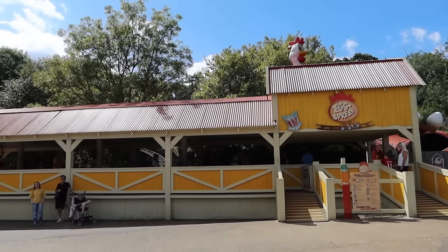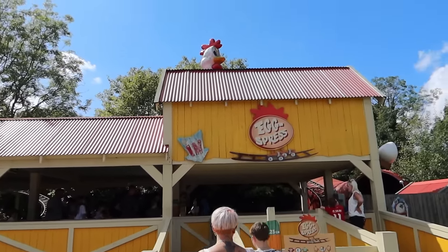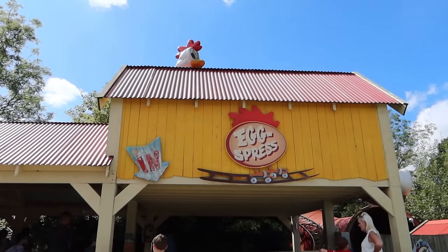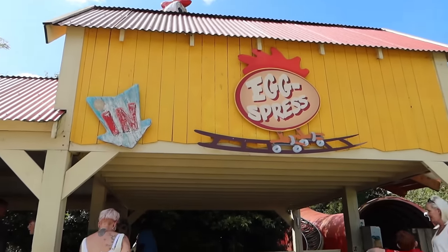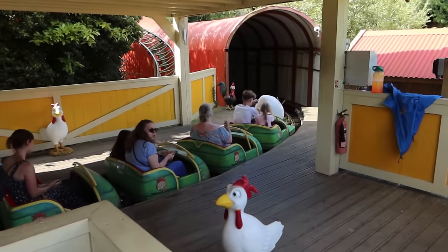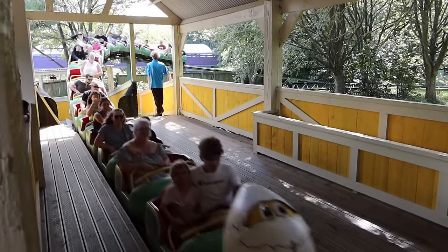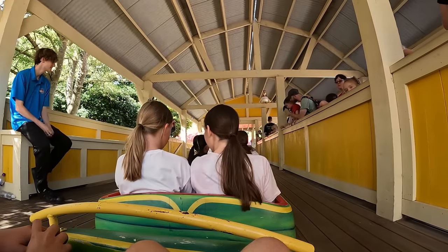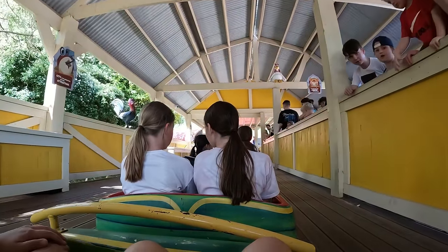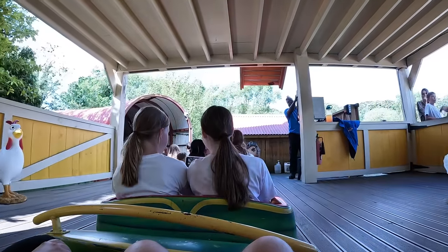And up next we're going on Egg-Spress just here, the little Zierer Tivoli coaster. I do really like this, some fantastic theming, as we can see here from the barnyard style station. And you've got the little chicken on the front as well. There is a chicken and an egg, let's go and ride on the Egg-Spress. And here we go, we waited one cycle, about 5 minutes there, and we're off on the back row. Best place to be on these Zierer Tivolis, Egg-Spress.